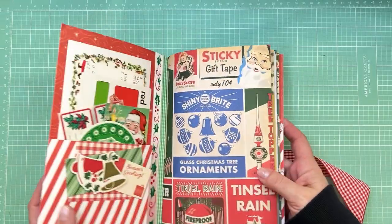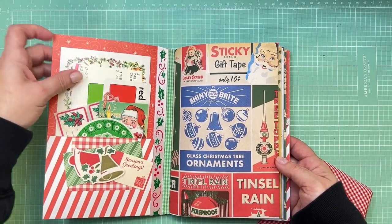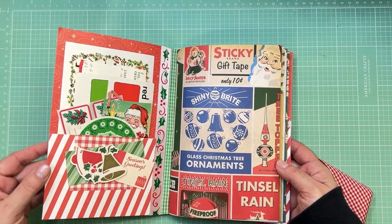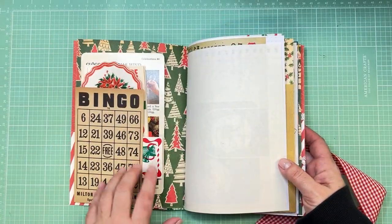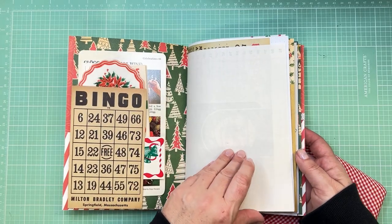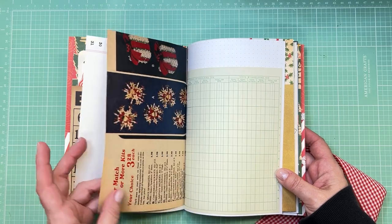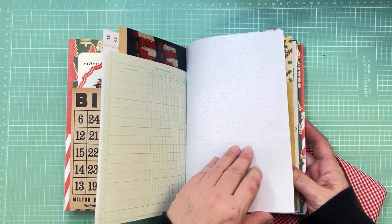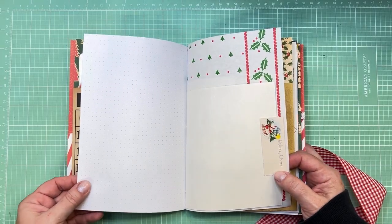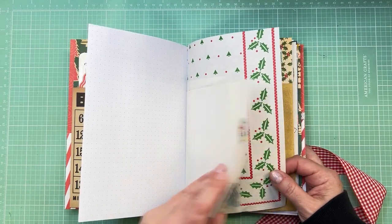So the first page here just has some fun papers and little vintage items. I won't pull everything out, but you can see what's included. And then I just made some little pockets and little tuck things. And then all the pages in here, or most of them, are vintage. So ledger paper, catalog pages. I do have some drawing paper too, if you like to do sketching and that kind of thing.